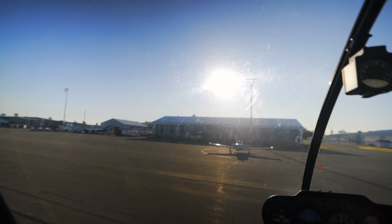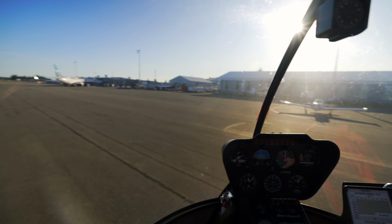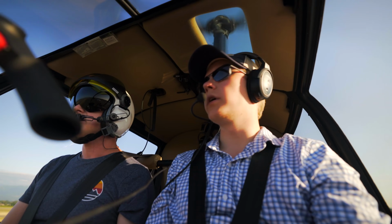Tower, Alpha Yankee Quebec ready for departure from South Apron. Alpha Yankee Quebec, take off South Apron at your discretion, clear to the northwest route.